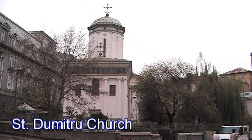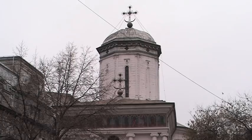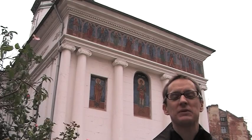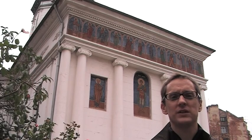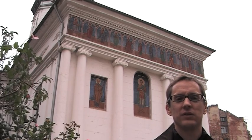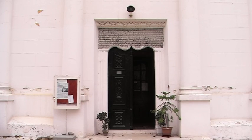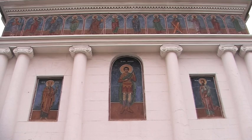There are a couple of churches in the Lipscani area. The one behind me is dedicated to Saint Dumitru, who also happens to be the patron saint of Bucharest. This particular church was built in 1754, although it's been rebuilt a number of times since. And the one we see today is actually from only about 50 years ago.